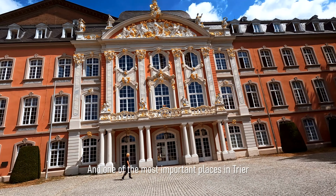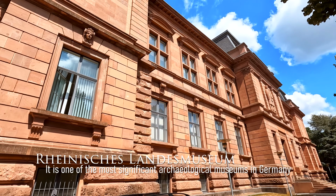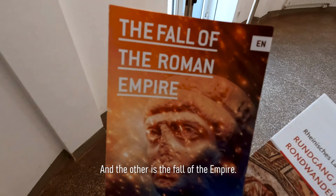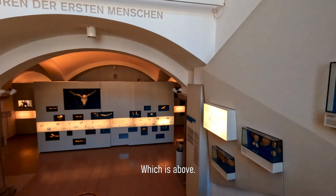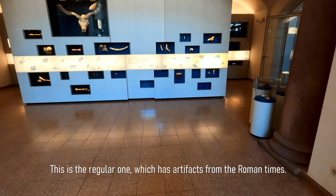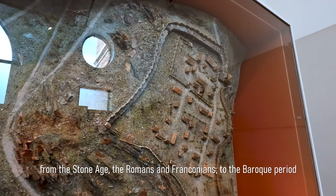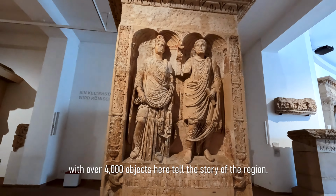And one of the most important places in Trier is the Rheinisches Landesmuseum. It is one of the most significant archaeological museums in Germany. So there are basically two sections. One is the regular one, and the other is the fall of empire, which is above, and this is the regular one, which has different artifacts from the Roman times. The collection covers 200,000 years of history, from the Stone Age, the Romans and Franconians, to the Baroque period, with over 4,000 objects here to tell the story of the region.